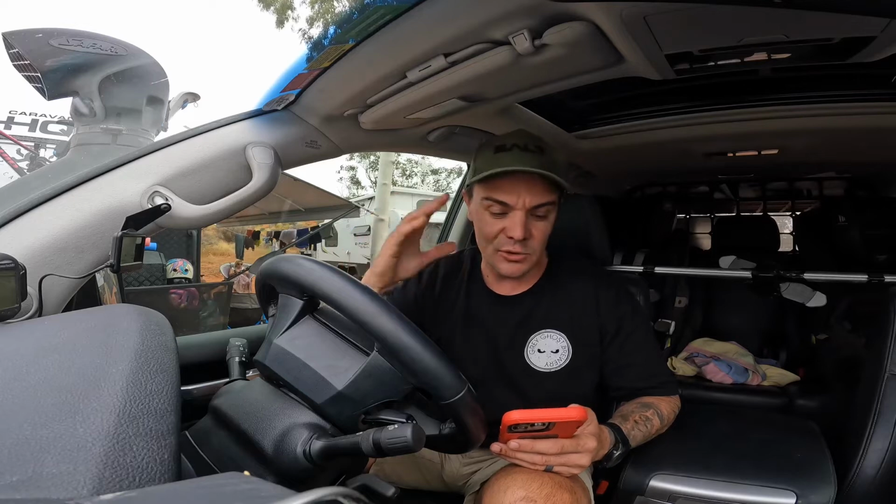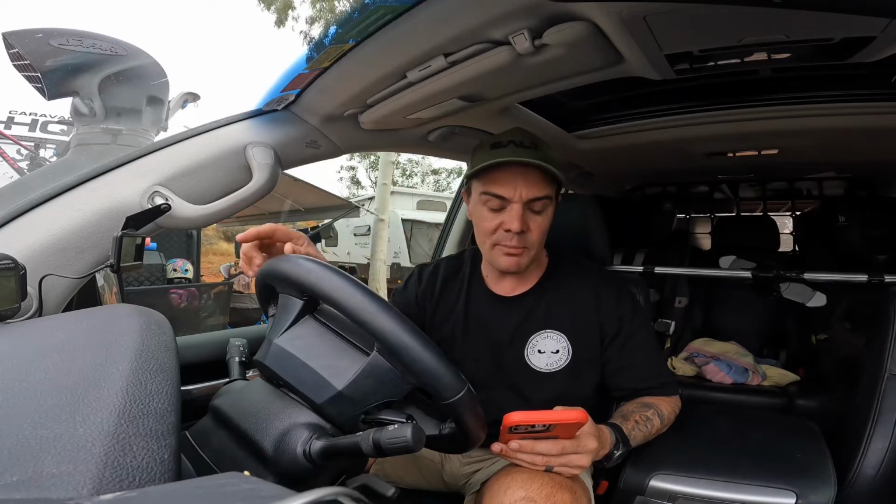I've got a compliance plate here. It's insured for it. It's registered with VicRoads, so it's all legit. The tyre pressure monitor system with 8 sensors for all 8 tyres for the caravan and the car. That was $428. The electronic brake controller.